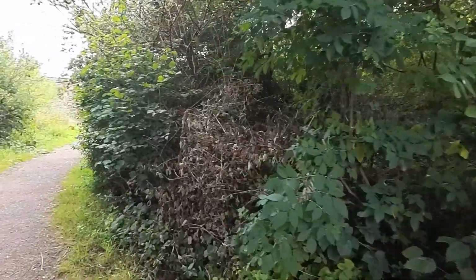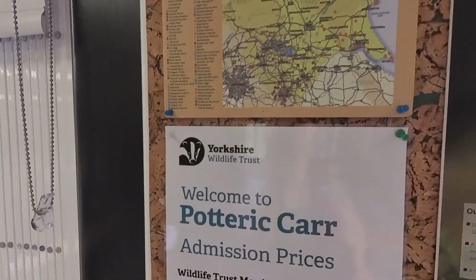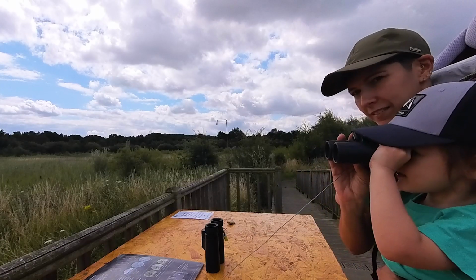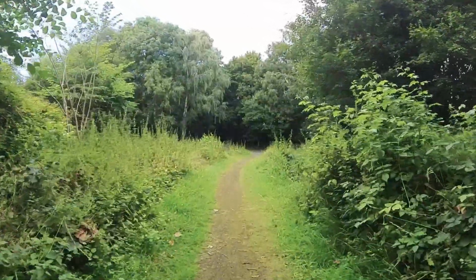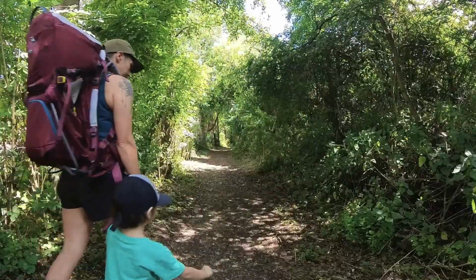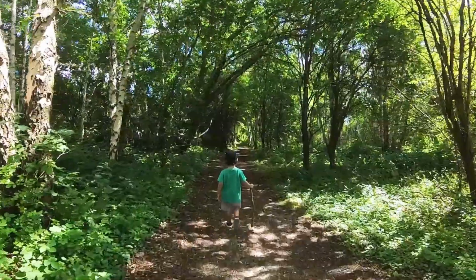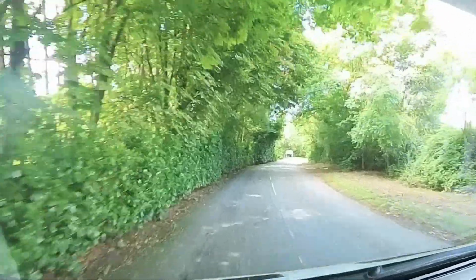We then drove from Huntingdon up to Doncaster, which was about 2 hours, and then we stopped off at a nature reserve called Potteric Carr. Walk. We went there for an hour just to stretch our legs before heading up for another hour to York, where we are now, and we are staying in the Nurseries Caravan Park.